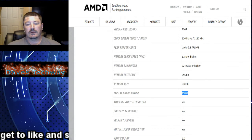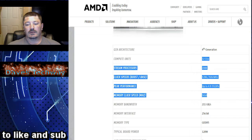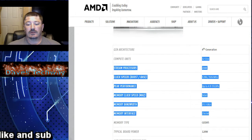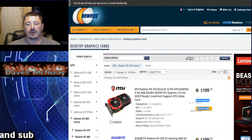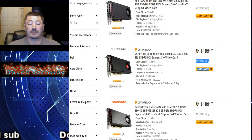By looking at the stats, we've determined, here's the 480 stats, look from here down, it is a lot better card than the 470. It's got more compute units, more stream processors, a faster boost and base clock, and more teraflops. And it's got a little bit faster memory, 224 on the 480 compared to 211 on the 470. It just doesn't make much sense to me how they can be charging the same amount, $199, for a weaker card at the same price as the 480. It just doesn't make sense to me. The 470 card altogether makes no sense to me whatsoever.